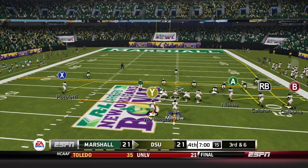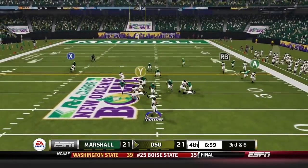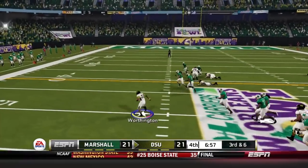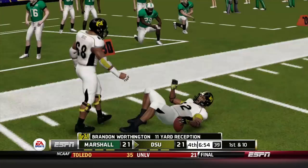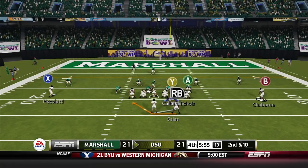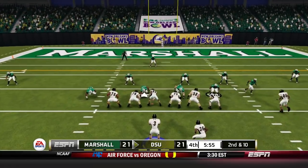Good stop there by Daytona State's defense. Gets the football back to Ty Morrow and the gang, and then Brandon Worthington with that screen pass, good for 11 yards. Picks up the first down. This is exactly what we wanted to do. Got to start killing that clock, though.